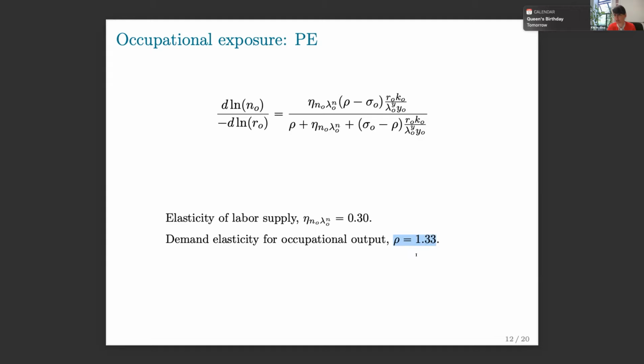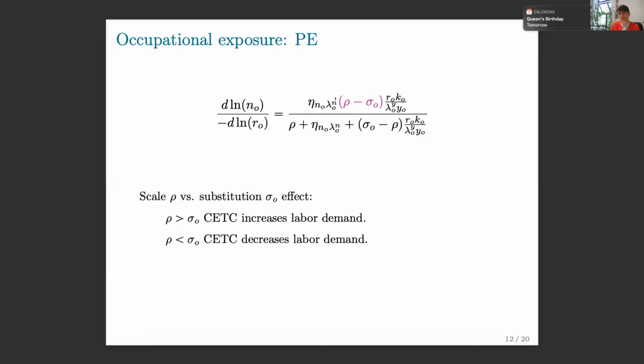Well, from the formula, I guess we can see that the sign of exposure, so whether technical change increases employment or not, depends on the sign of this term here. So if the scale effect, which is disciplined by the demand elasticity, is higher than the substitution effect, then exposure, sorry, technical change increases employment, otherwise it decreases employment.